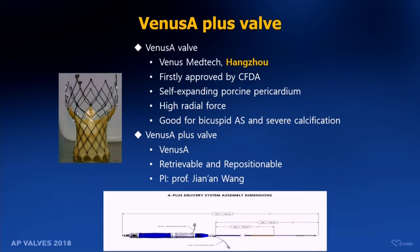So can you see the sheath clearly? Yes. We especially did some work on the sheath tip to make sure the device can be totally retrievable into the sheath. However, we worked with the engineer.